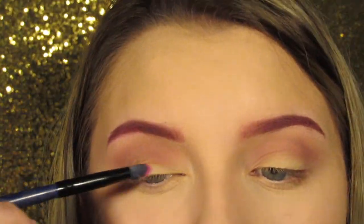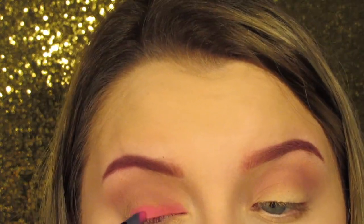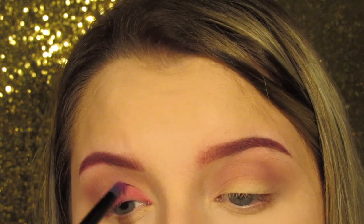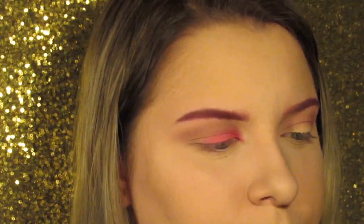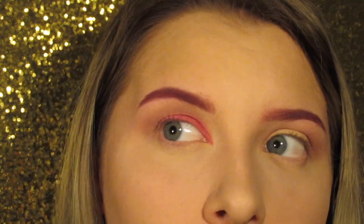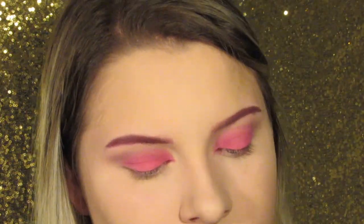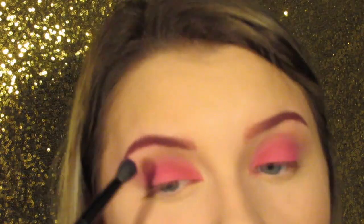Back to the Jeffree Beauty Killer Palette, I'm using the hot pink shade and putting that all over my lid. I'm keeping it a very matte look, except for in the inner corner and the brow bone. Then using this purple shade and putting it onto the outer corner to darken the eye look up.